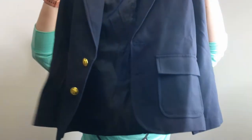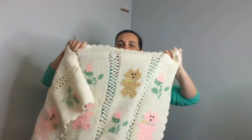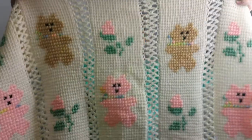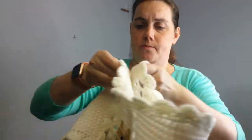Picked up this little boy suit coat because these usually do pretty well. It's in perfect condition. It's by French Toast, which I think is another JCPenney or something brand. Oh, this is adorable. This is a baby blanket. It's got all these little teddy bears and flowers on it. It's super cute. Looks handmade. I don't usually sell anything like that, but I couldn't pass that up.